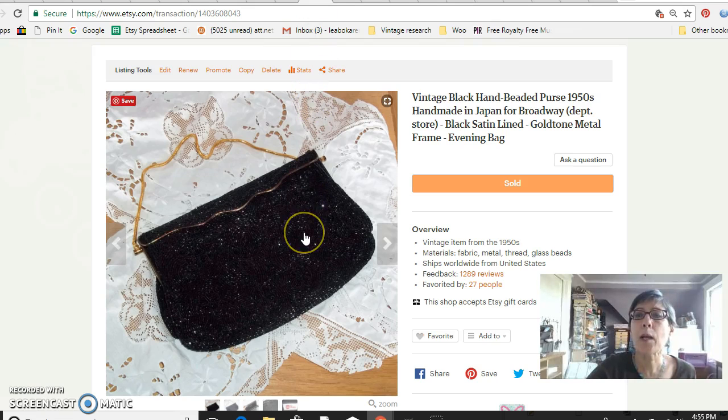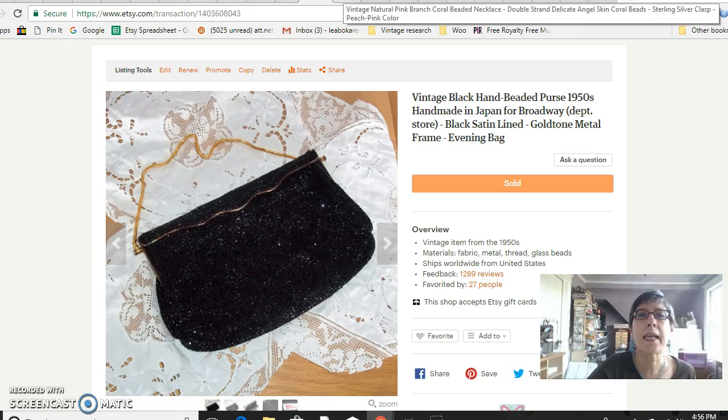This is a black beaded purse from the 1950s, handmade in Japan for the Broadway department store. Had it around for a while. The beaded purses seem like they're not selling quite as well as they used to, but I did only pay $4 for it, and I sold it for $28.